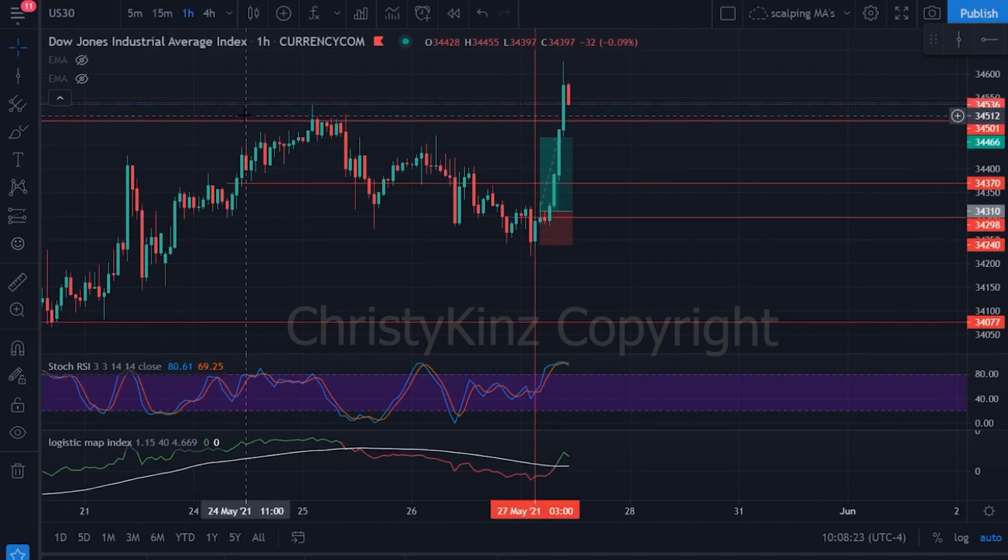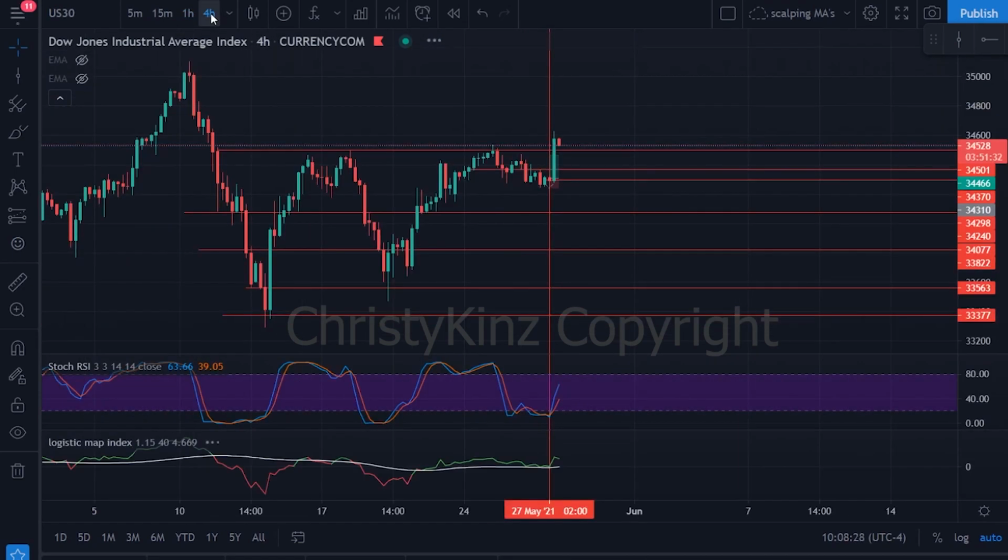You can see these are my high area and my low area of consolidation that I was watching between the 1 hour and the 4 hour. So that's what I'm talking about on the 4 hour, so you can get an idea. Like this area in between these two.